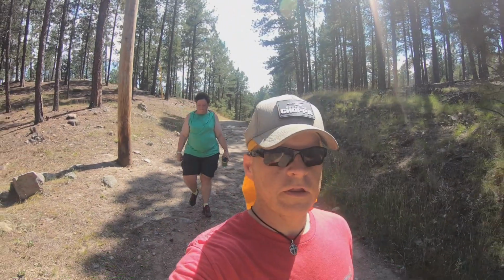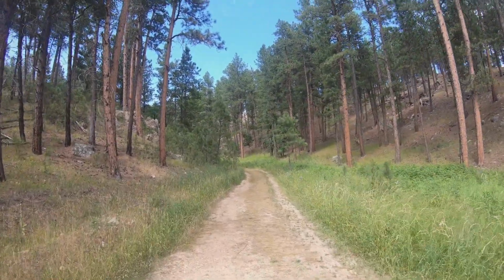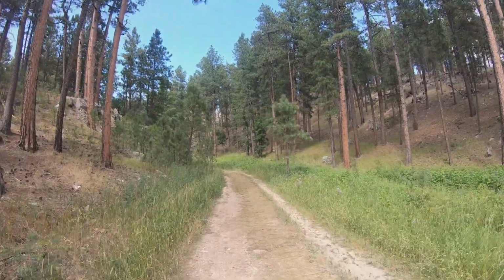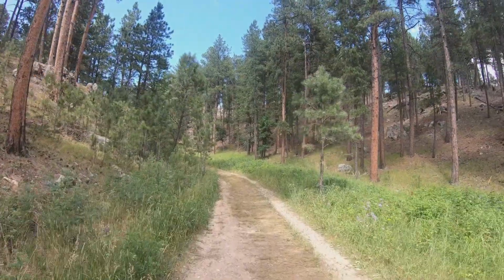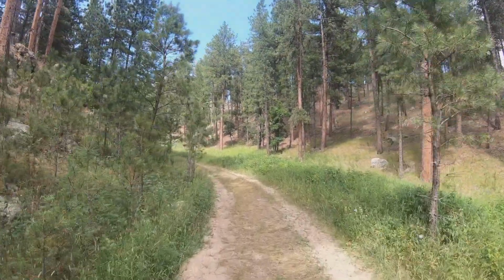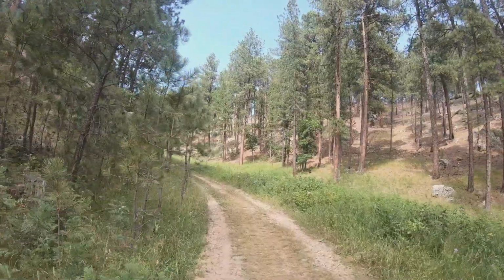Well, we are within sight of the van as we finish up the Lost Trails lower loop. A little more up and down than I was expecting. But overall, a pretty nice trail. You're just done, right? Yes. We found everything we came to find, and I'm done.